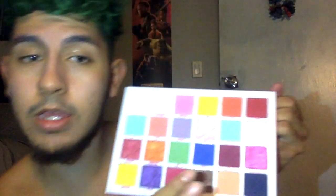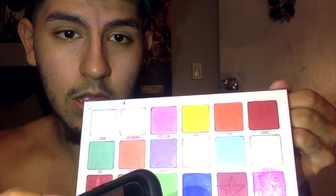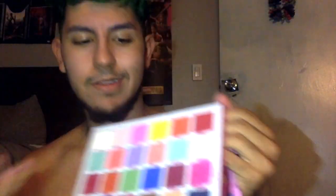I think the last one is probably going to be this blue one. What is it called? Soaked. In this camera, it looks not as blue. Let's see. Okay, this camera is not doing it justice, but this color is more like a primary blue than the camera is making it look, like navy. And the crazy thing is that it's so soft, oh my god. This shade definitely does not swatch well, but when you go over it again, I don't know what he did to this one. He added straight butter to this. This is the smoothest blue I've ever felt. It's not super pigmented, but I'm sure you could build it up.